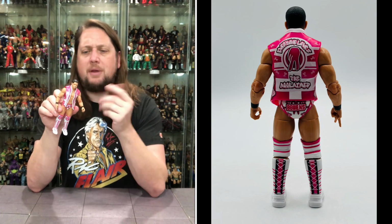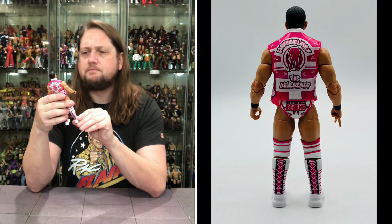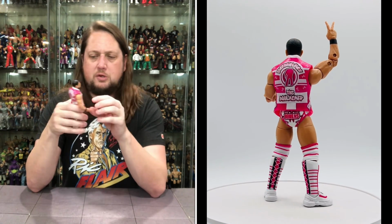So mixing a little pink in here makes them stand out, makes them look a little bit different, and he definitely does here. I like the big old vest going on. You got scissors all over the place on it. You got the upside down scissors. It's all about scissors. It's all about getting a haircut at the end of the day. And it does say everyone loves the Acclaimed on the back of there. And, of course, the vest is removable, as we do know how that works.